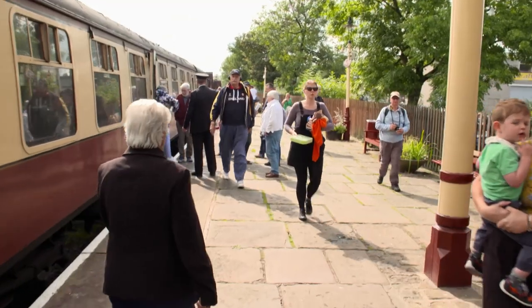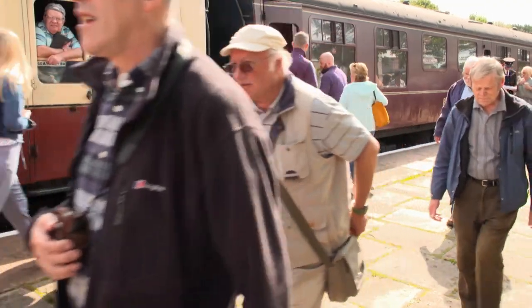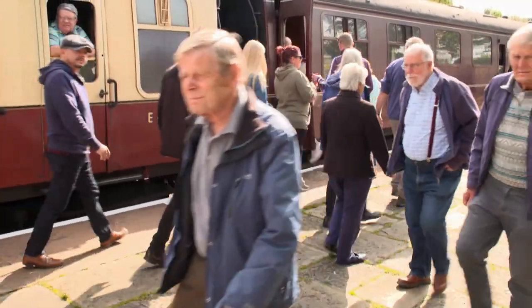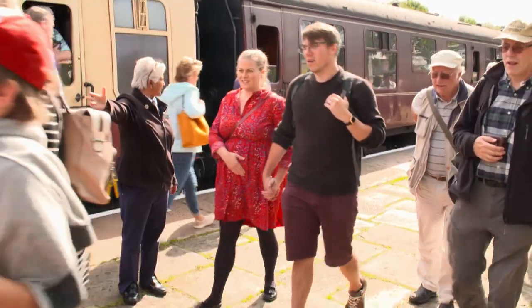At Ramsbottom Station, on the East Lancashire line, station master Chandra Law is welcoming the crowds for the annual World Black Pudding Throwing Championship. Have you come for the black pudding? No, it's in the middle of the town.